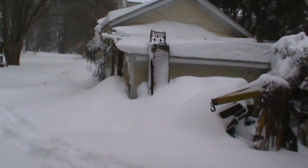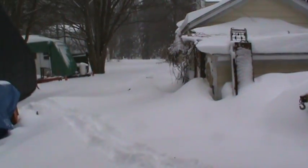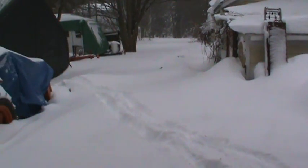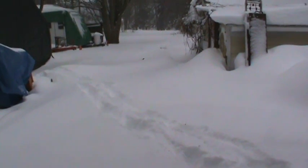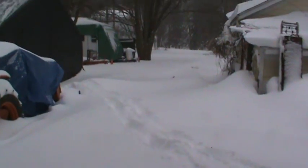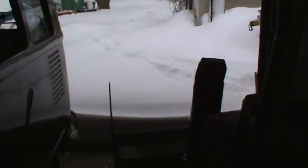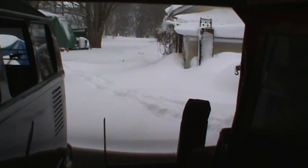Hey guys, figured I'd just do a little peekaboo, kind of show you what we're dealing with here. And I think we got, officially it's like 26 inches right now, but there's still another 3 or 4 coming. So we got pretty close to the 30. It all depends on where the drifts are, you know. Someplace got 4 feet of snow, someplace have no feet of snow. So, well, I'm gonna fire up the tractor, hopefully everything works. And I'm gonna go blow snow for about the next 2 hours. And then I'm sure the phones are gonna start ringing and people are gonna want their stuff fixed.